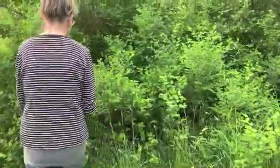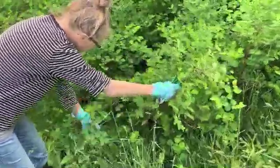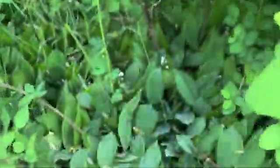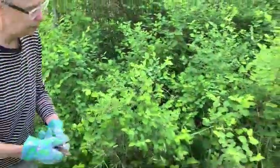Okay, so now I want to show you down in here. Look at, oh, there you go. See all these little tiny guys in here? They go way back in there. You can see them. Those are lily of the valley, and that is how they grow. They grow in the shade. So we're just gonna get some of these.